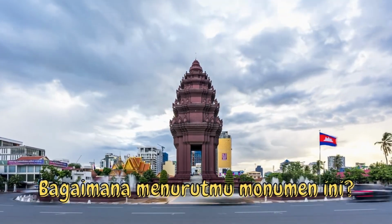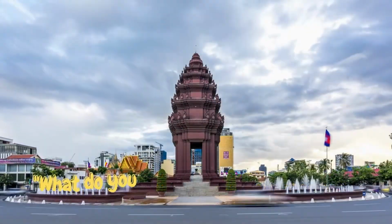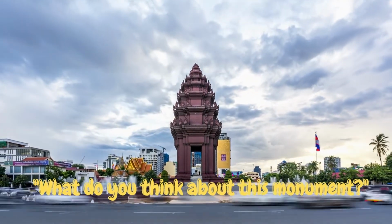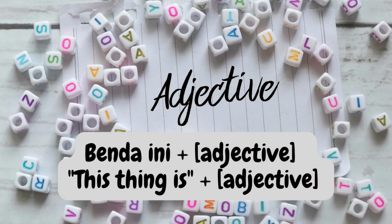Bagaimana menurutmu monumen ini? What do you think about this monument? To reply to the question, we may use this pattern. Benda ini plus adjective. This thing is plus adjective.